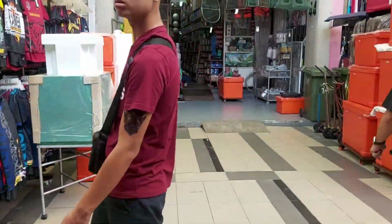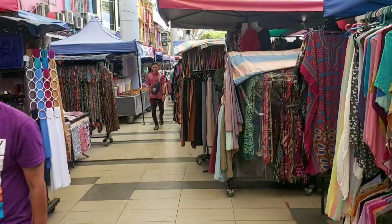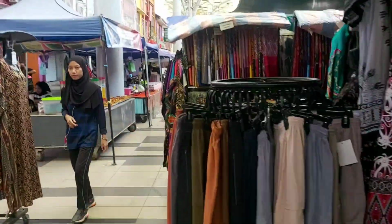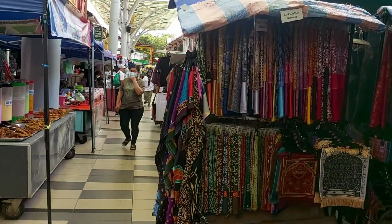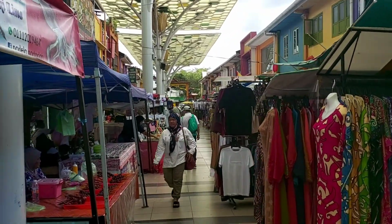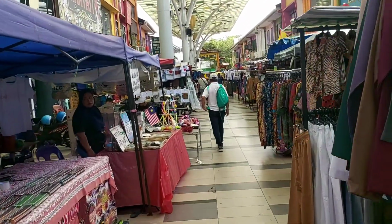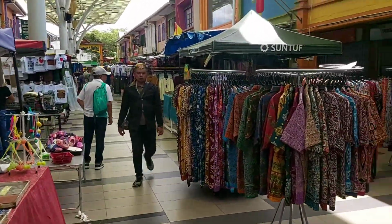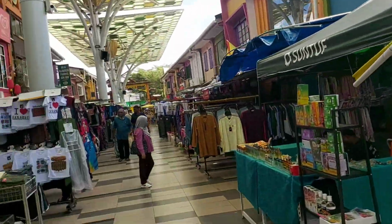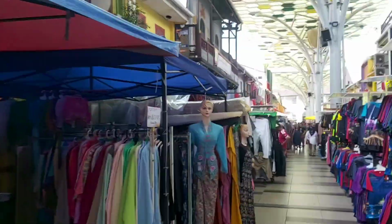So this is India Street. It's covered and it's full of textiles. A lot of people doing business here, mostly descendants of Indian Muslim traders who migrated to Kuching, and their businesses continue. Some Indian Muslim restaurants here as well. That's the mosque lane we passed earlier.